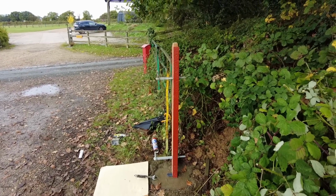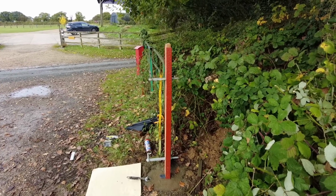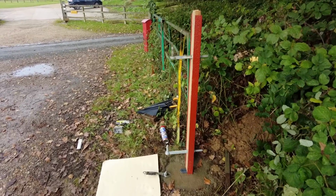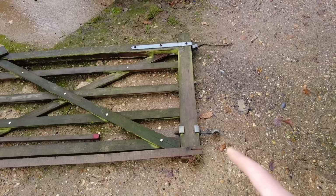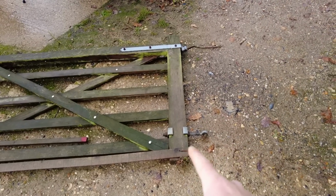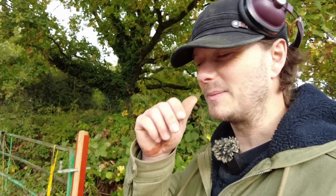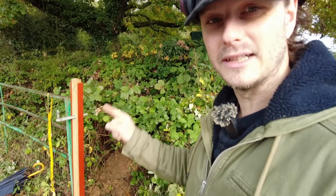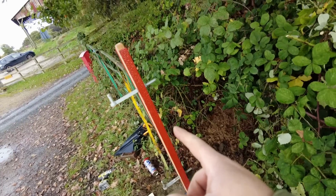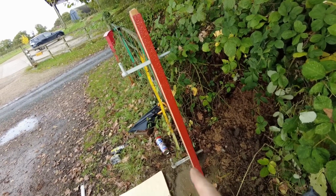10 points for anyone that can see the problem there. What's the problem? Right. That one's shorter than that one, isn't it? And then on the gate, this one's adjustable in and out. That one's fixed. There's 2 parts to this problem. First one resolved by swapping them 2 round. Fixed. Right, second problem. That is going to leave a half a size gap, isn't it?